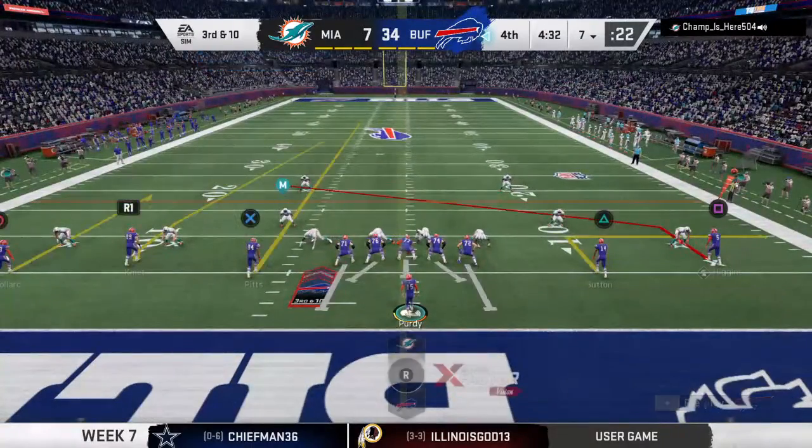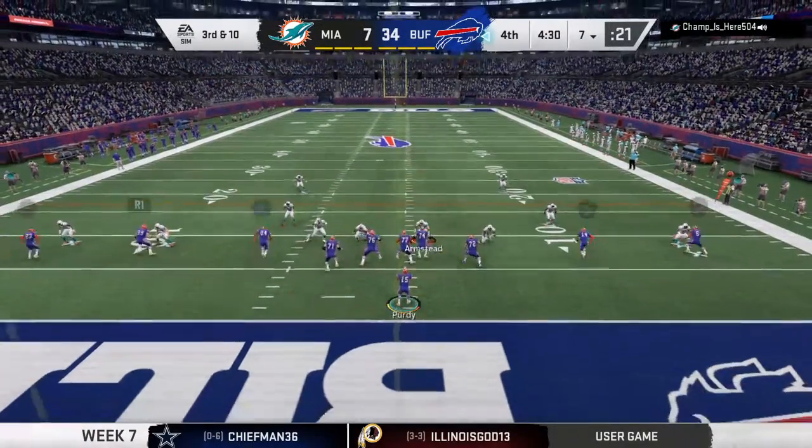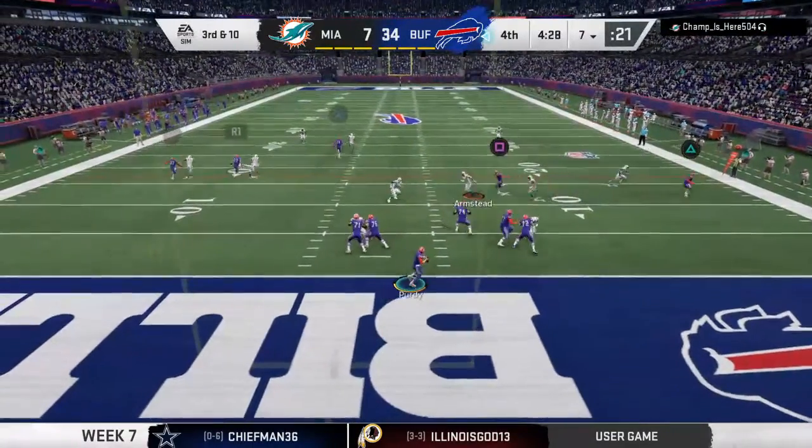The Bills on third down. They're at 50%, 4 for 8. This is 3rd and 10.